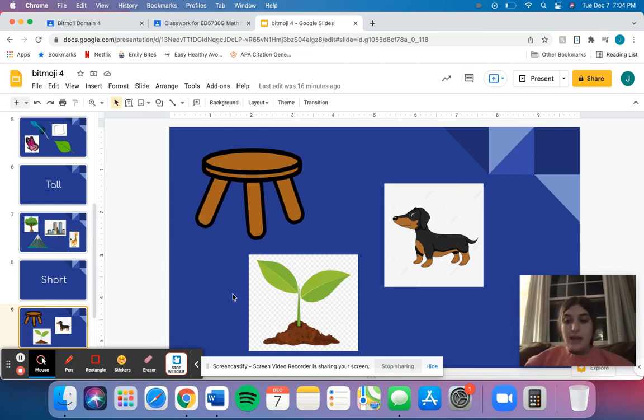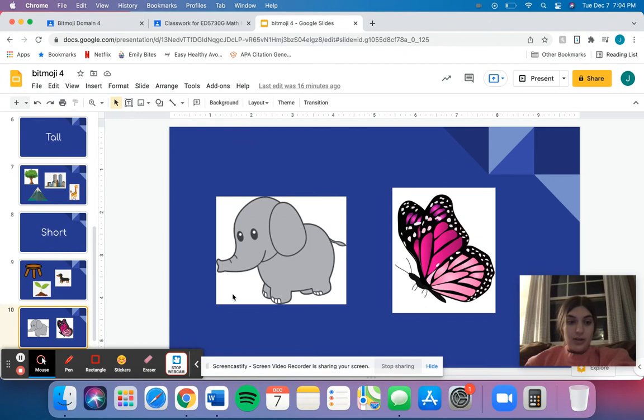So now that you guys have learned these new words, you can use them to compare. So I took the elephant and the butterfly here. So what did we say the elephant was? What word did we use to describe the elephant? Heavy. Yeah. So then what was the butterfly again? Light. So we could say the elephant is heavy and the butterfly is light.